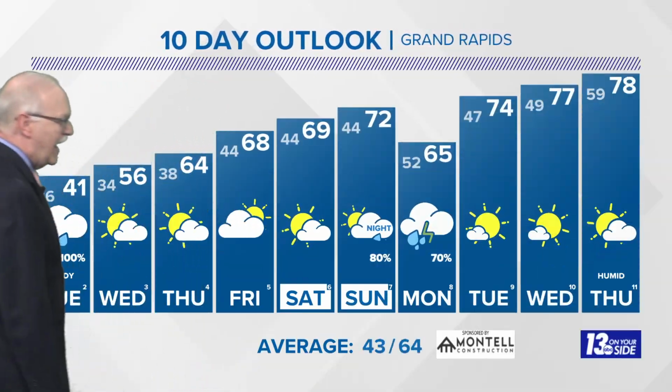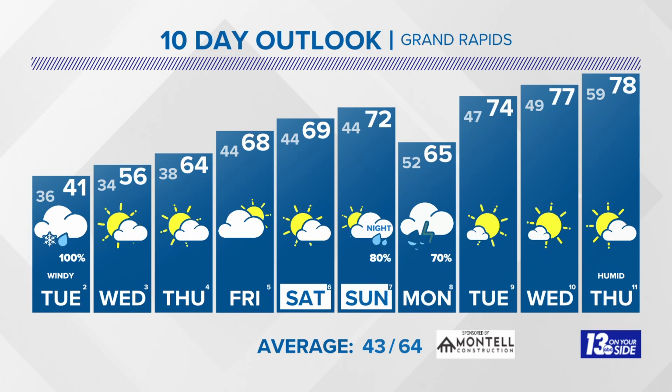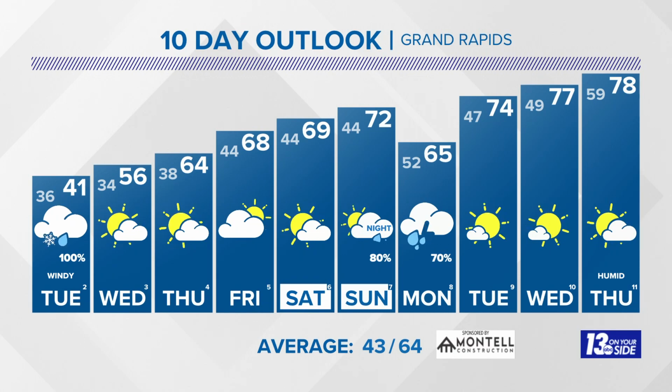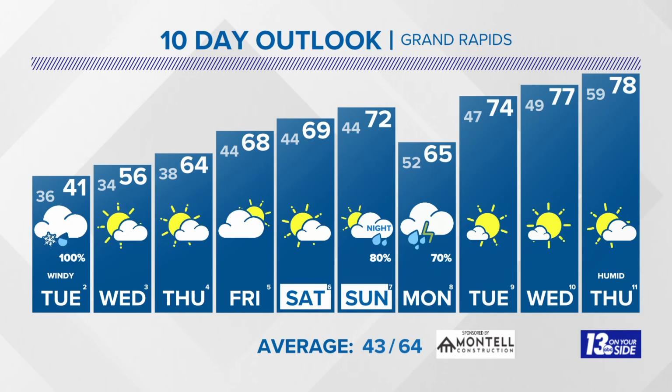13 On Your Side forecast. We'll warm into the upper 60s by Friday and Saturday. Sunday will be dry until Sunday night, and then on Monday there'll be a chance of some showers and thunderstorms, but after that, wow, are we going to warm up, Kirk? We are going to be in the mid and upper 70s. Wow, a little taste of spring and maybe even some summer-like weather.